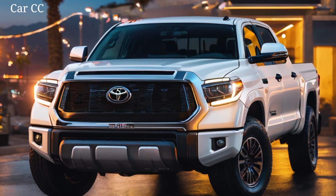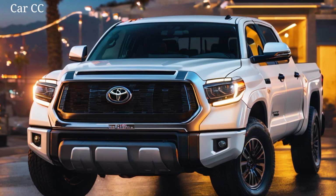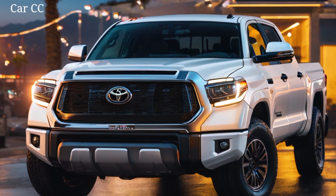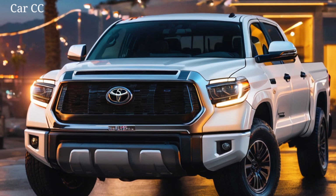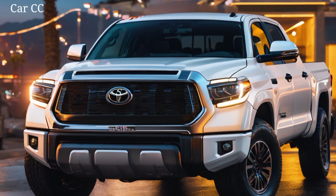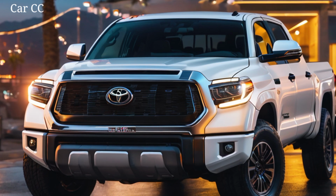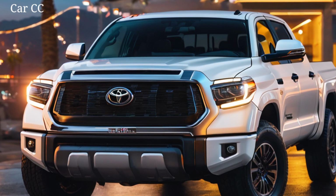The ultimate conclusion: more than just a truck. The 2024 Toyota Tundra is more than just a truck, it's a statement. It's for the go-getters, the adventurers, the ones who believe life is meant to be lived to the fullest. It's the perfect companion for your daily grind, your weekend getaways, and your spontaneous detours into the wild. It's a truck that says, I'm ready for anything. Bring on the city lights, the dirt roads, and the open sky.